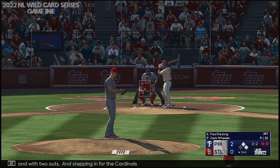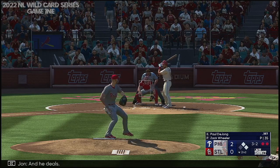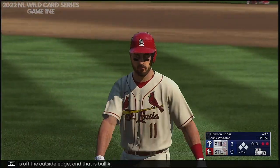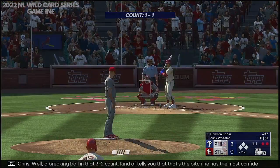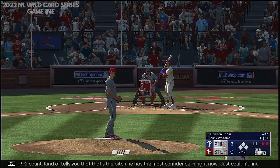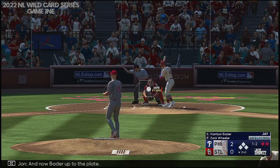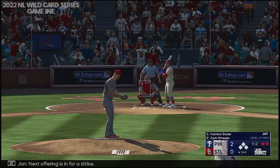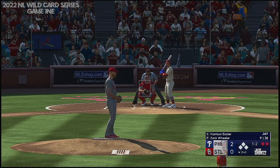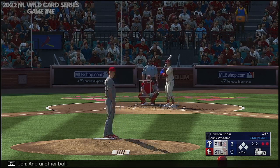And stepping in for the Cardinals, Paul DeJong. And he deals. The 3-2 is off the outside edge, and that is ball four. Well, a breaking ball in that 3-2 count kind of tells you that that's the pitch he has the most confidence in right now. Just couldn't find the strike zone. And now Bader up to the plate. Next offering is in for a strike. One ball, two strikes. And another ball. Two and two.